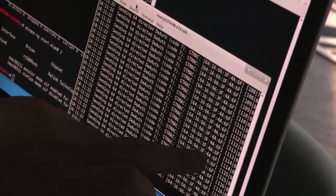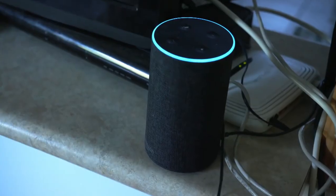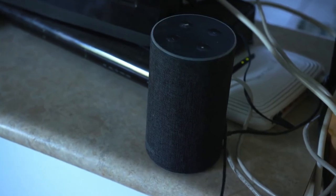As our hackers show some real damage they can do when they target this personal assistant. Alexa, order 4K TV. I've added Samsung 4K TV to your shopping list. Now, what if someone could actually do that? I also wonder if they have access to my full Amazon account, which has my credit cards, my bank card. Everything's on there. And what if they do? I guess I'm going to be really broke soon. I owe a lot of money.